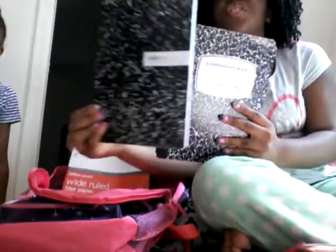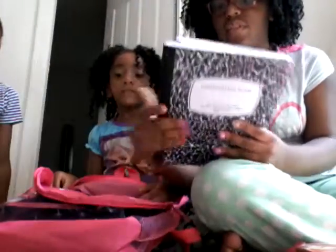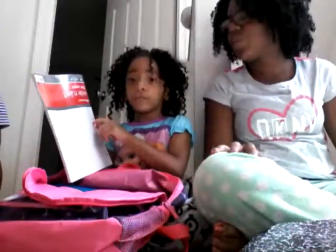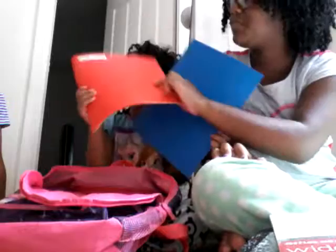I got this paper. Let's show them this first. So, she has this composition book. Normal, wide rule composition book, whatever. She has this other one, and this other one. And I have these papers with stuff papers. Wide rule papers. And these are my folders, blue, red. All these times when I put all my homework in there.